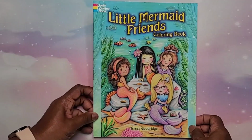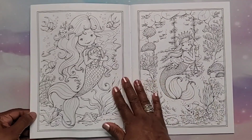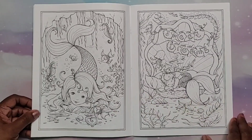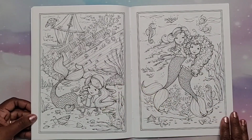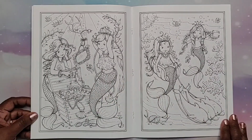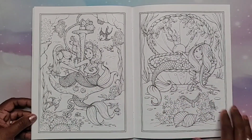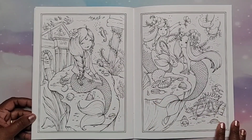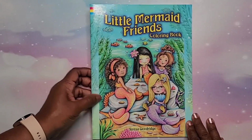Next up, I have another Happy Mail. This is Little Mermaid Friends by Teresa Goodridge. This is on the Dover paper, so it is double-sided images. It's kind of more like a little girl's, like a kid's coloring book. But, you know, her images are so cute. I don't care if it's like in the Creative Haven or Dover. If it's Teresa Goodridge, I'm going to get it. Very, very nice book. Glad to have it. That is Little Mermaid Friends coloring book by Teresa Goodridge.